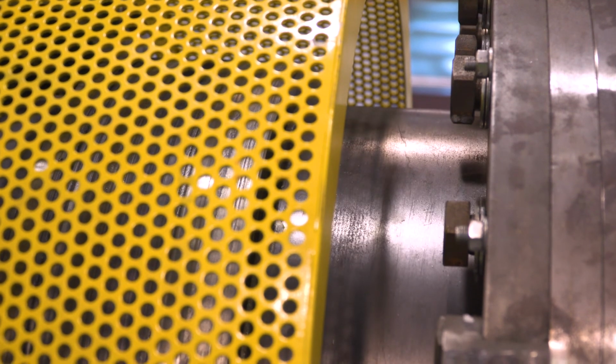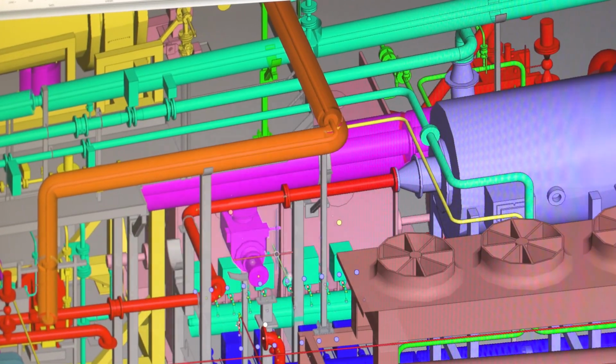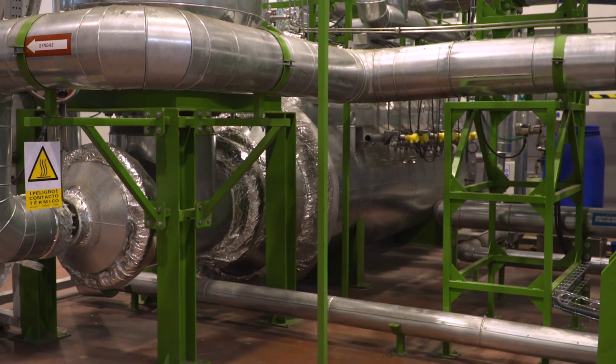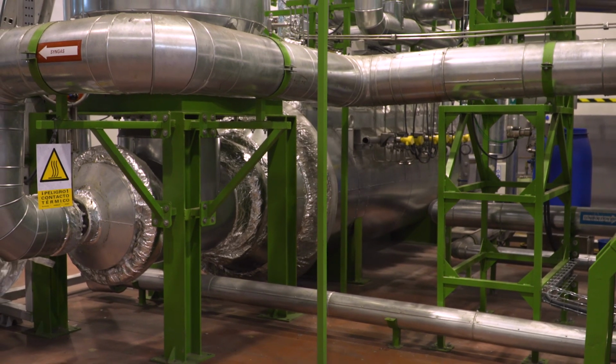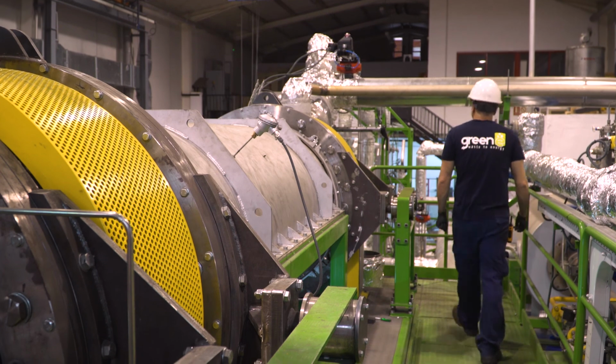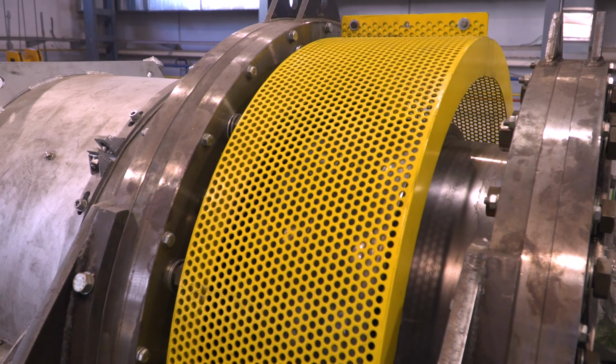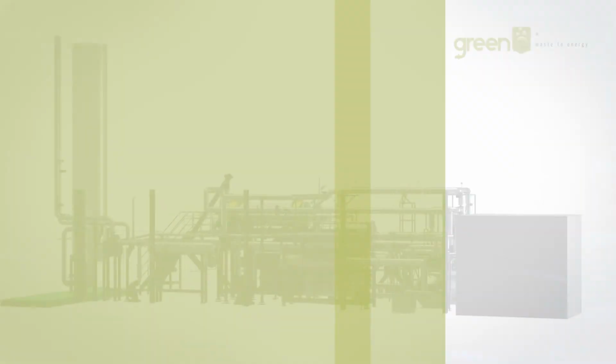The Greene technology of thermal conversion via gasification is based on a patented, proprietary design process unique in the world. Gasification is carried out in different sub-processes, each of which is performed in a specially designed reactor. It is capable of gasifying different types of waste with a high yield without the need for expensive pre-treatments.